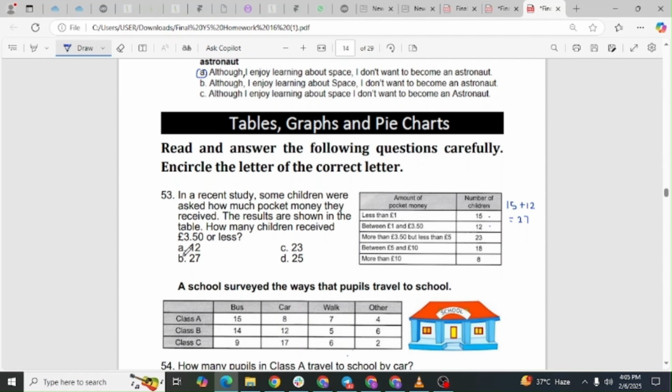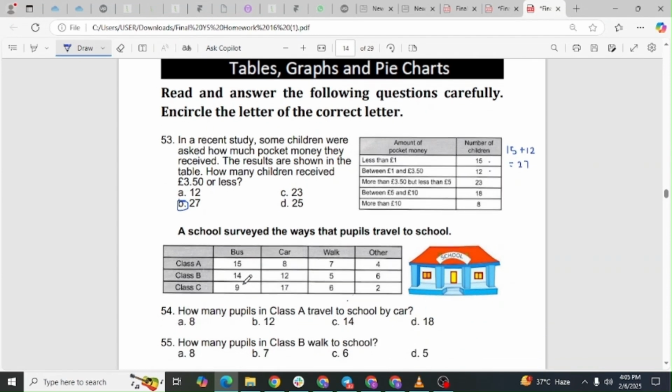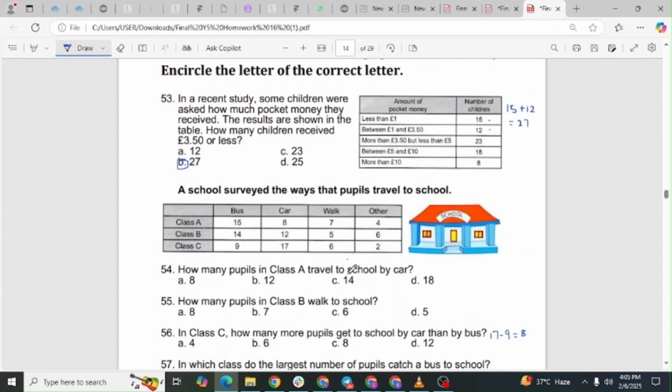To find the total number of children who received £3 and 50 pence or less, we add the children in the first two categories. Less than £1 equals 15. Between £1 and £3 and 50 pence equals 12. Total equals 15 plus 12 equals 27. Question 54. How many pupils in Class A travel to school by car? The correct answer is option A, 8. From the table, Class A has 8 pupils traveling by car.